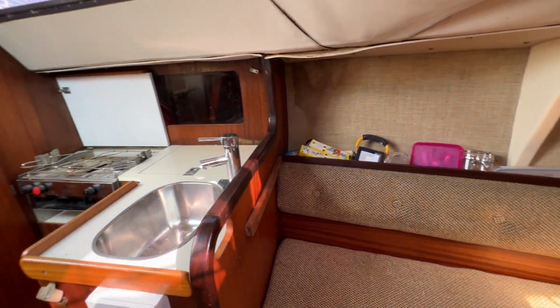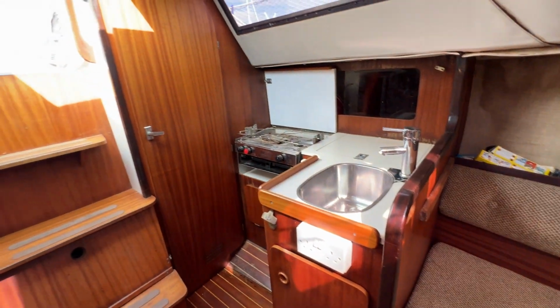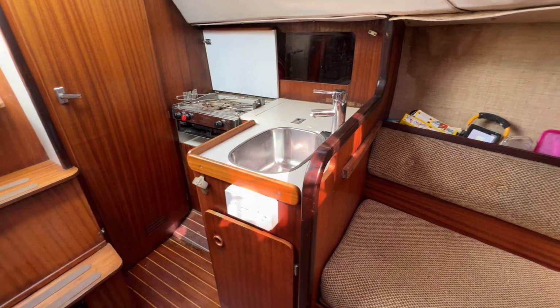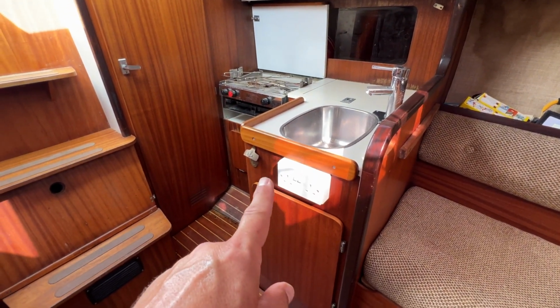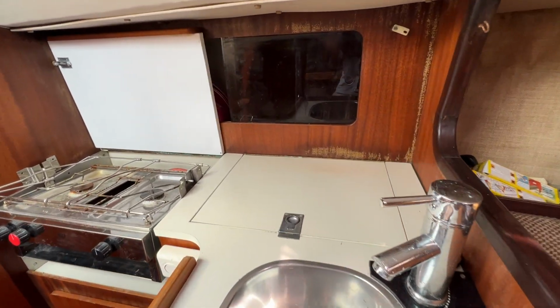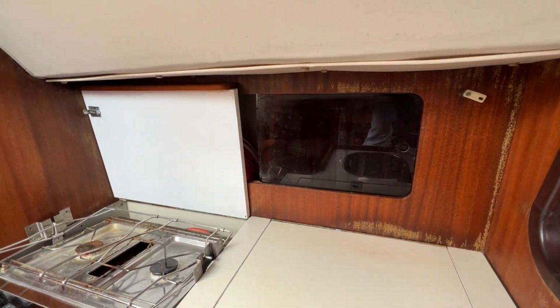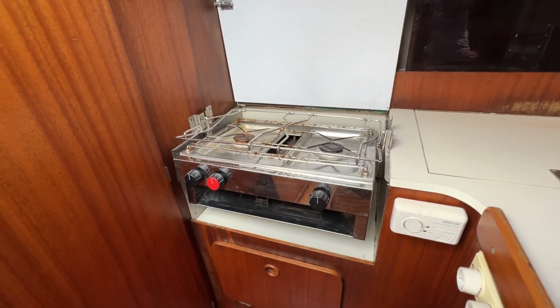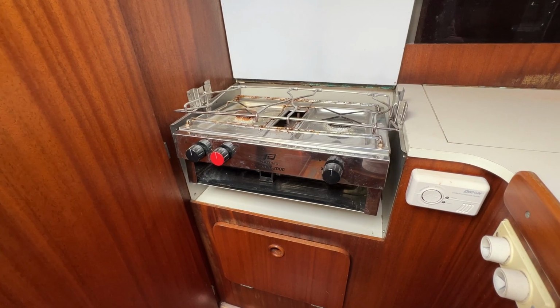Back to the port aft corner then, we've got the galley, L-shaped, and again down from the cockpit into the galley, we're not going forwards and getting wet everywhere. We've got 240 volts on this boat, we've got a locker underneath the sink, nice big sink, mixer tap, fridge compartment there, and storage behind, and we've got a nice twin burner cooker there, so no oven, looks like a grill underneath with storage underneath too.